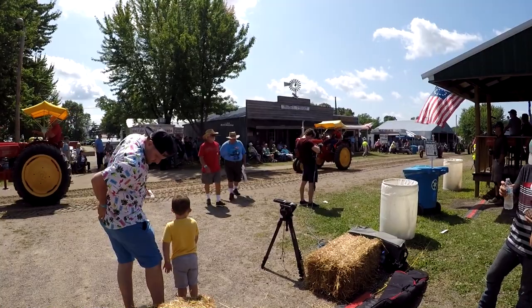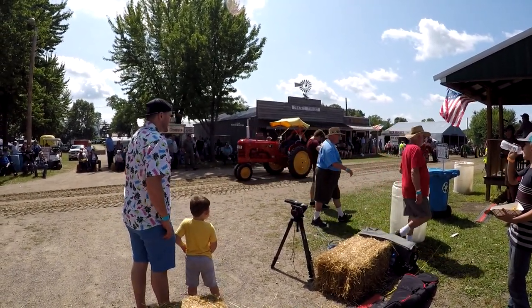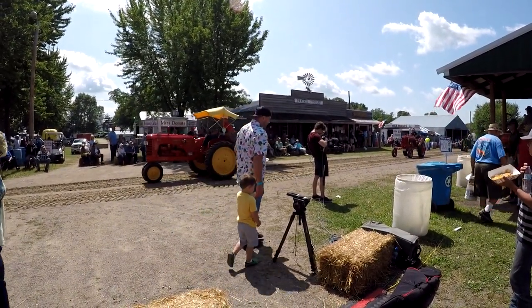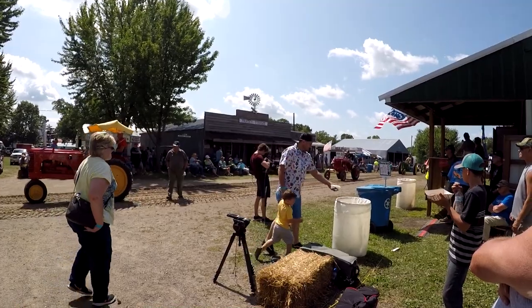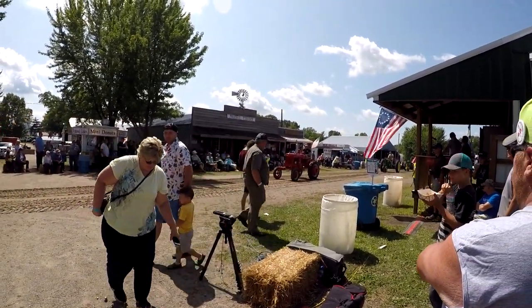Is that you, Barry, or is that Randy? Oh, that's Randy up there. Oh, okay. After that, we have unit number 239. This is a 1941 Farmall Model A, owned and operated by Sam Waldon.